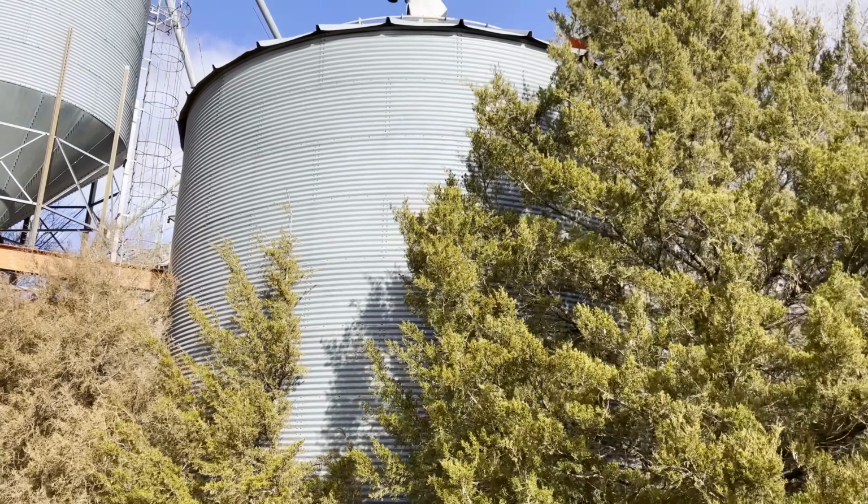Let's see here. Oh man. All sorts of stuff up here. I'll tell you what, these steps are sketchy to look at. All this wood's so rotted. This honestly is making me pretty nervous right now. There we go, I made it.